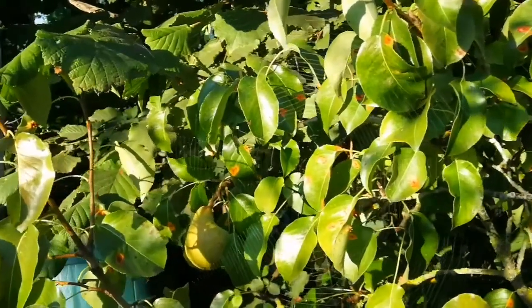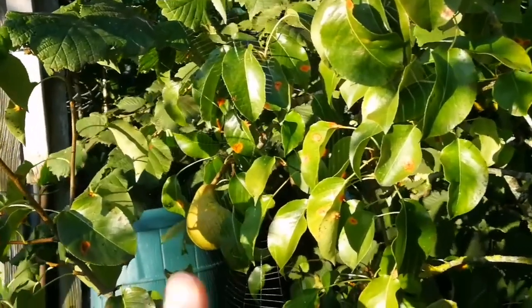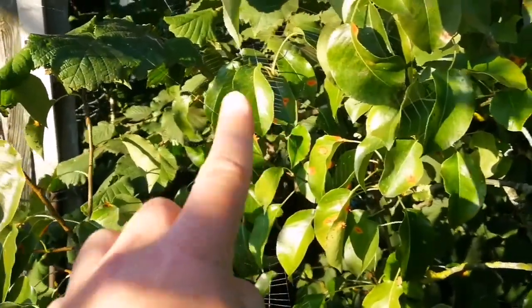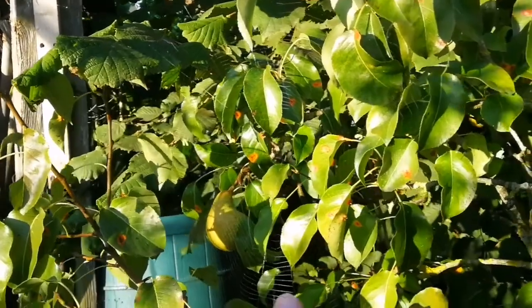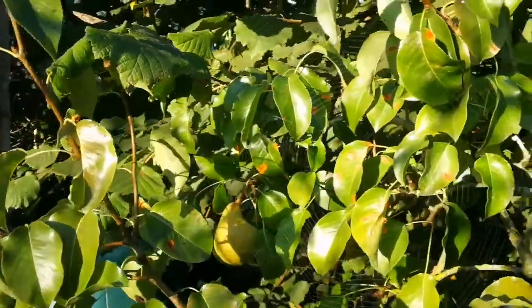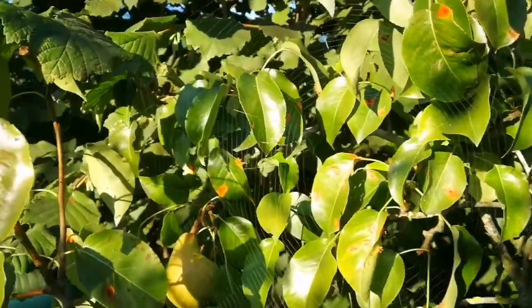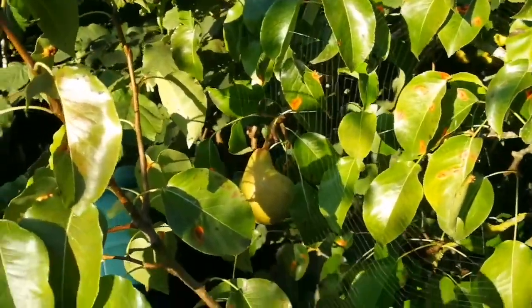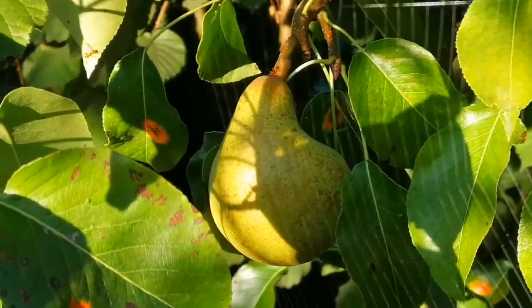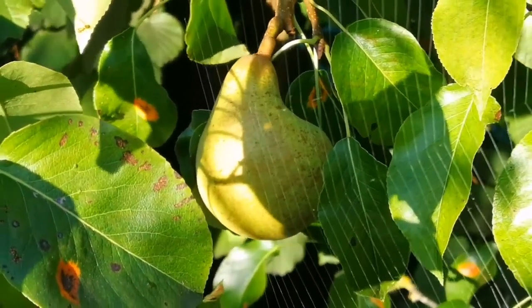Our most delicious pear is being protected by a beautiful spider web. Unfortunately, because of the drought, they have not sized up really well, but yet we have some fruit. Doyenné du Comice pear.